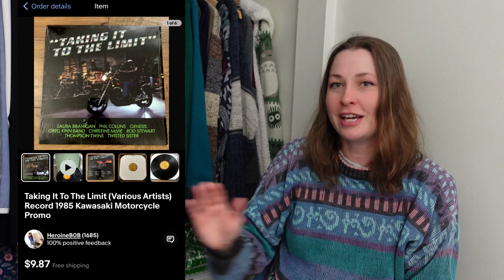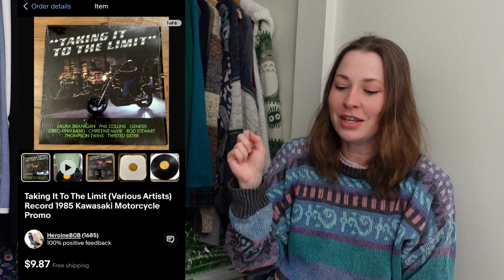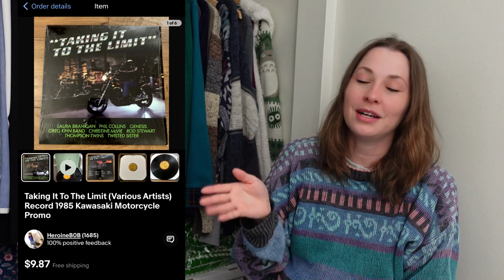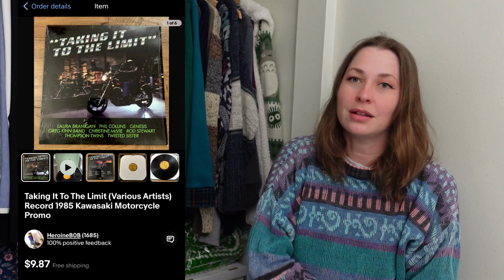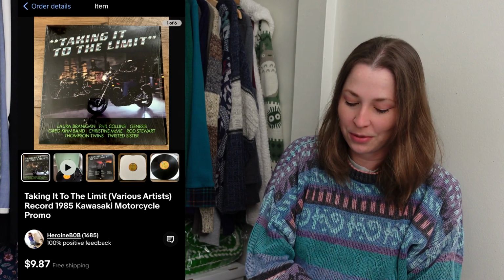At the beginning of the record and at the end of the record, it would do like a Kawasaki jingle with like the revving of the engine. It was just very funny. I really liked this record, but I'm glad it sold for $9.87. It's free shipping, so it costs $4.13 to ship this. So again, I'm only making $3 or $4, but I got to enjoy this record quite a bit before it sold.